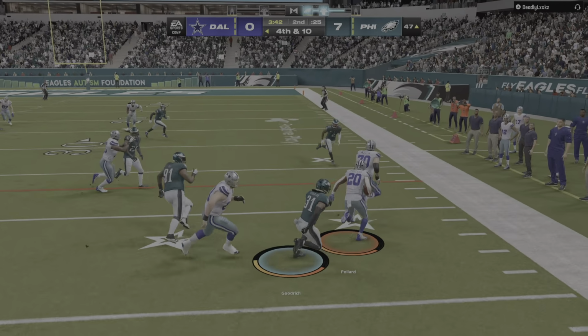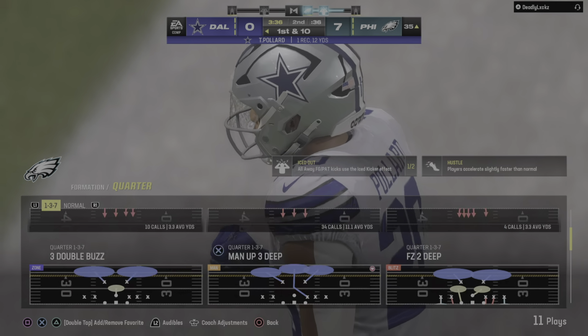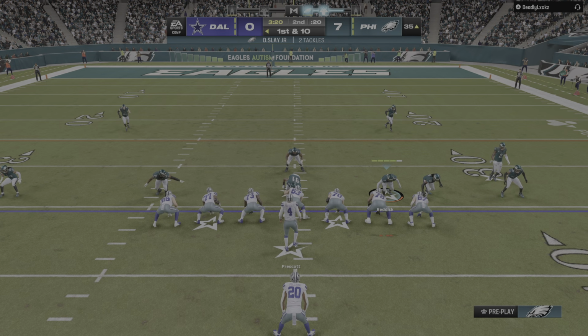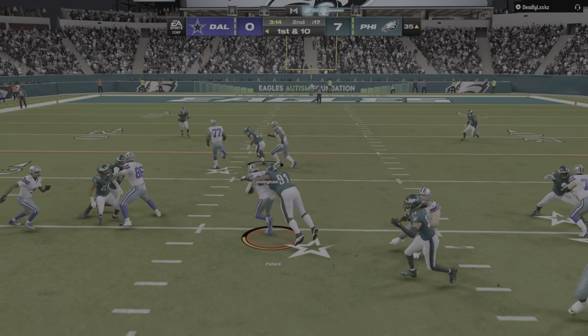And they're going to try the screen. It's complete. And he's got this down to the 35. A gain of 12 on 4th and 10, just enough for the conversion. And defensively, an opportunity slips away. So the drive will indeed continue. 1st and 10 at the 35-yard line.